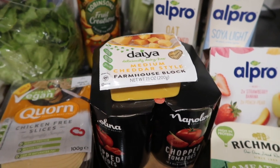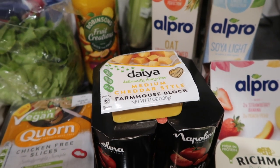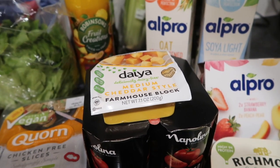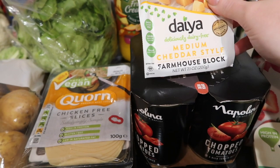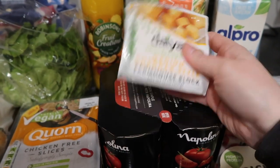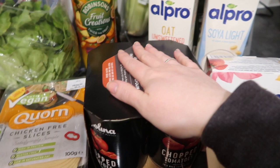I don't really want to go into the shopping centre, one, because I don't know if it's definitely open, and two, because I would rather just avoid the shopping centre at all costs. So usually it is cheaper, but I got this one, and it's the Daya medium cheddar style farmhouse block. It's really, really good, but I do think it's very expensive for the size.